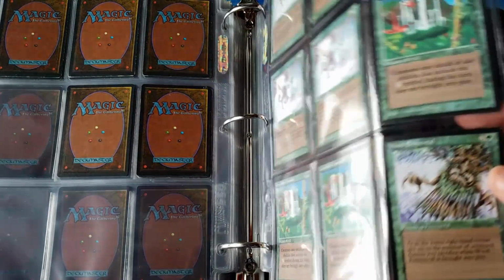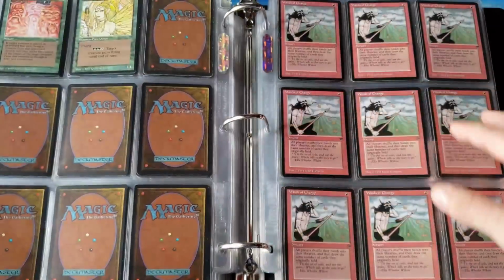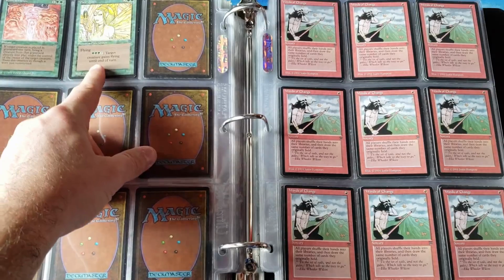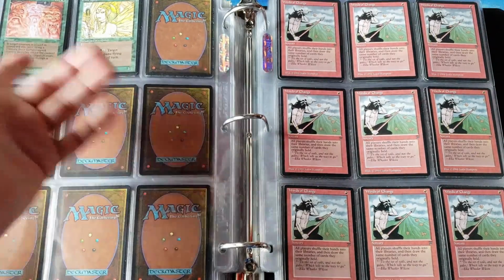And then you get goofy cards, again, like Wood Elemental. I'm not going to talk about it. It is what it is. And I got some other random things up here that I just recently started trying to look for that I've had in all my piles, because I thought these were like 25-cent cards.